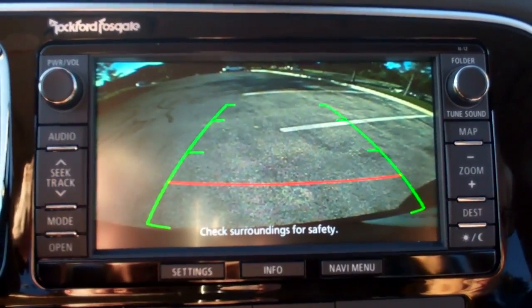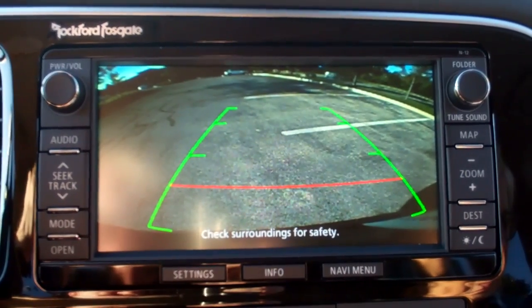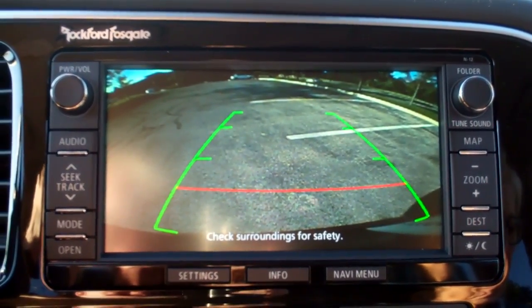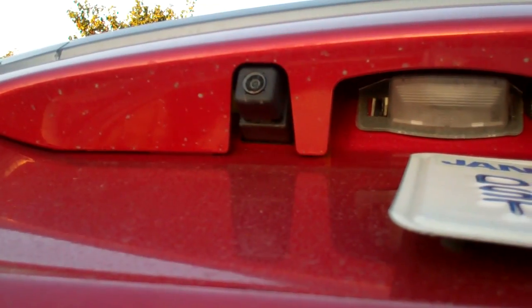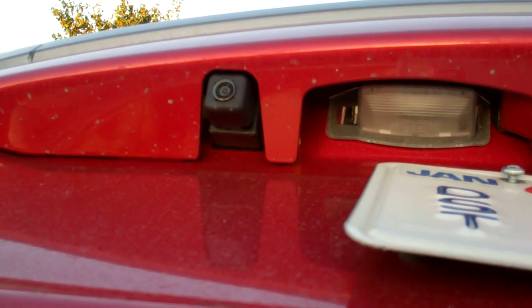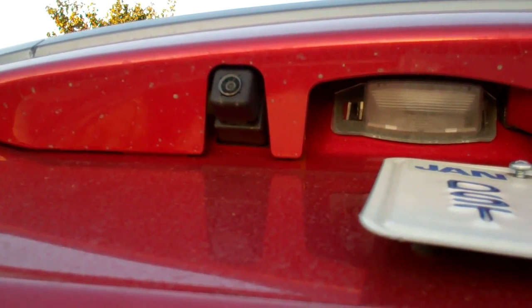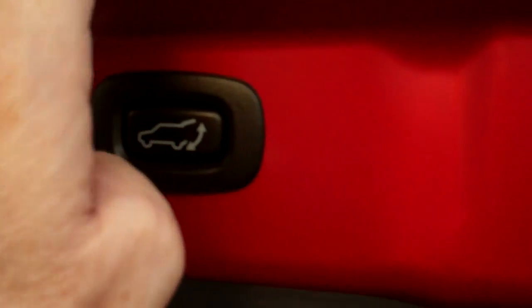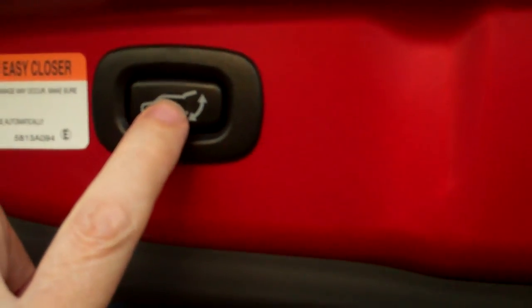Love the Mitsubishi's rear view camera. Would love it even more if it reacted to your turns of the steering wheel. If you're wondering where the backup camera is, it's located just above the license plate on the rear liftgate. And since we have the GT with the premium package, we have an automatic liftgate.